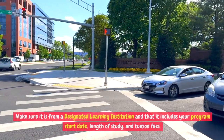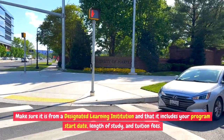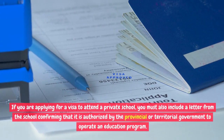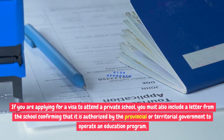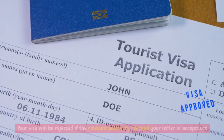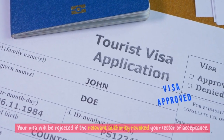Make sure it is from a designated learning institution and that it includes your program start date, length of study, and tuition fees. If you are applying for a visa to attend a private school, you must also include a letter from the school confirming that it is authorized by the provincial or territorial government to operate an education program. Your visa will be rejected if the relevant authority revoked your letter of acceptance.